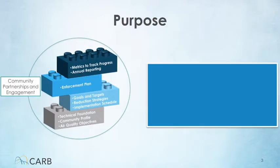Metrics and annual reporting are how we track progress, and they help us ensure that emissions reduction programs achieve their objectives. Metrics are a suite of indicators that document progress. For example, a metric could be how many tons of air pollution were reduced because of a new regulation. Annual reports are progress updates that air districts must provide each year to let the public know how things are going and what changes may be needed.